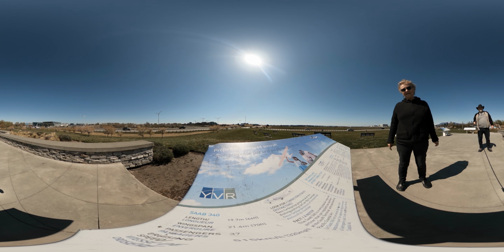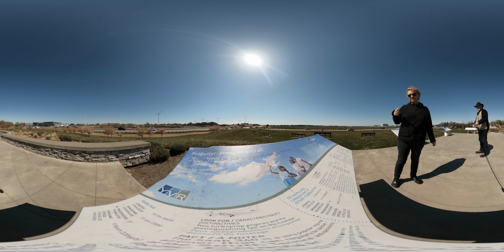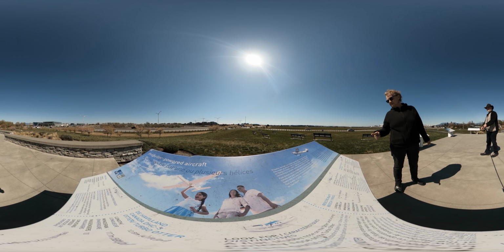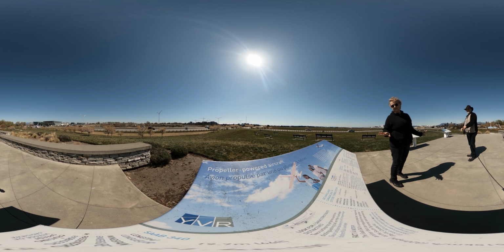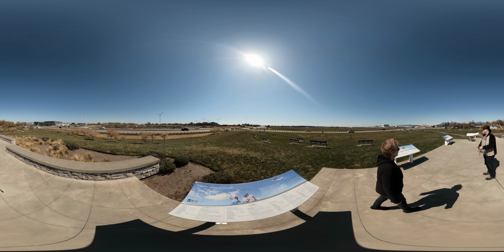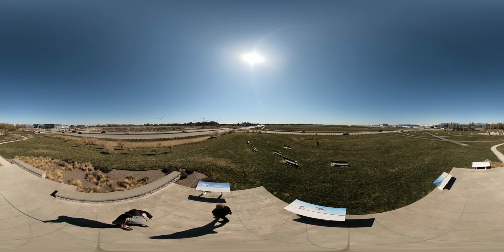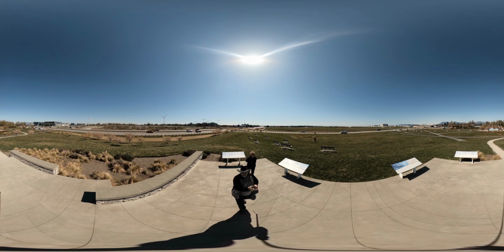The De Havilland Canada DHC3 Otter Turbo Otter. Cool. I've been on an Otter. Beechcraft and the De Havilland DHC-8. They're much slower. They only cruise between 200 kilometers an hour and 600. Let's go down here.